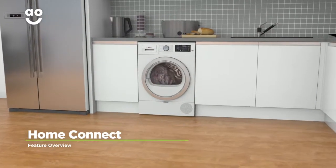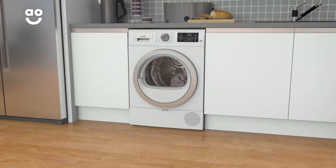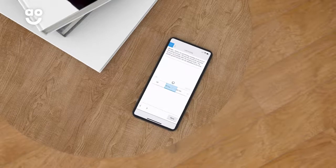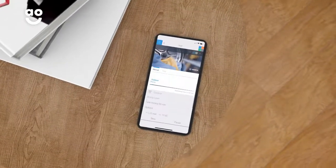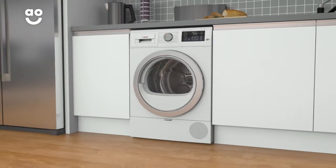Thanks to fantastic Home Connect technology, you can control your Bosch tumble dryer using your phone. Simply download the app for free onto your smart device. You can then turn your machine on and off, choose your drying cycle, and even monitor your laundry's progress. So, you can take the load off your mind no matter where you are.